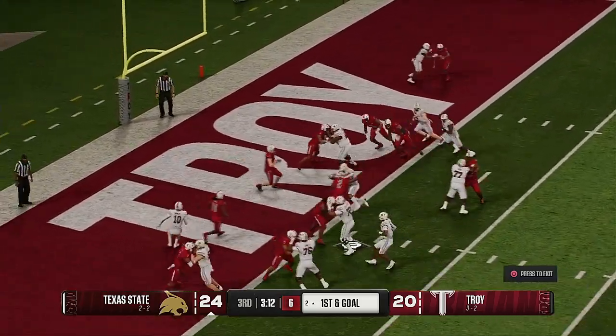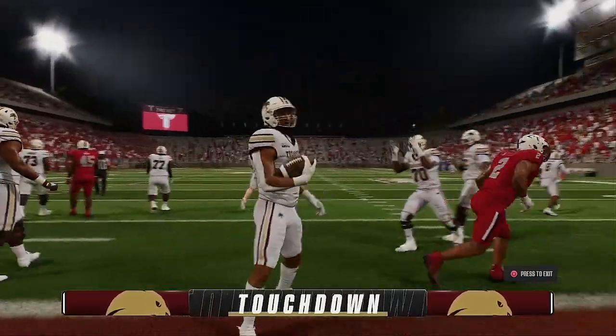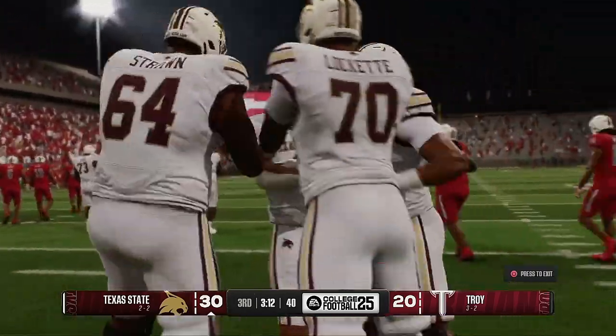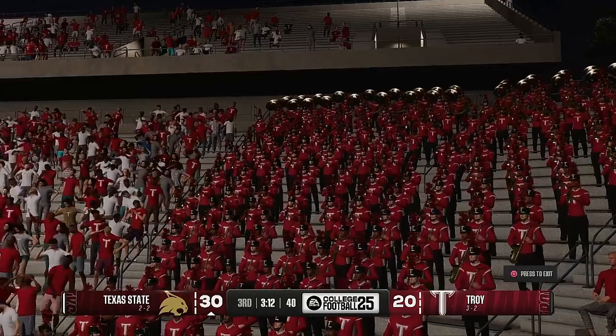The offensive lineman, they just... Into the end zone he goes. Touchdown, Texas State. This defense is going to have to do a better job being physical. That's 2 rushing touchdowns they've now allowed. They have got to be better close to the line of scrimmage.